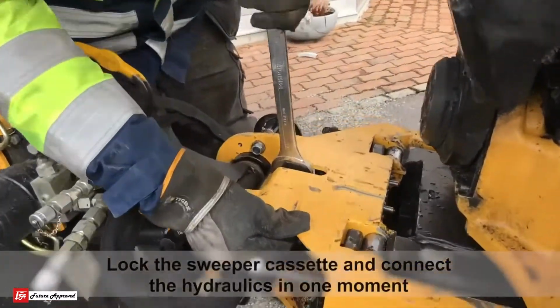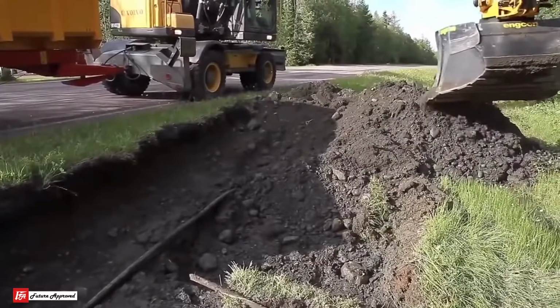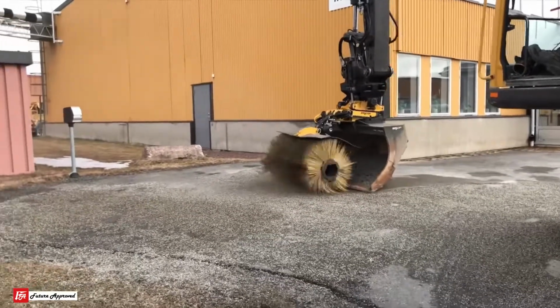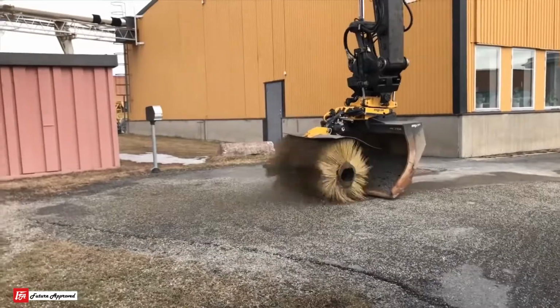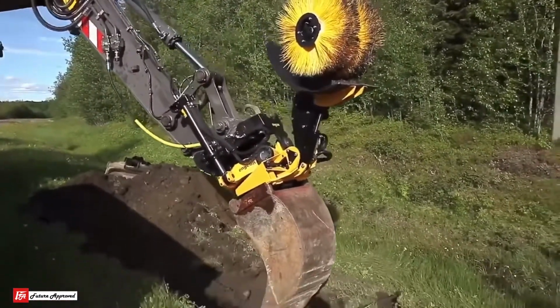Engcon Sweeper is available in various widths, and in addition, it has a powerful hydraulic motor to drive the rotor of the harvesting machine and a hydraulic drum that allows adjusting the position of the cassette against the bucket and rotating the equipment along 360 degrees.